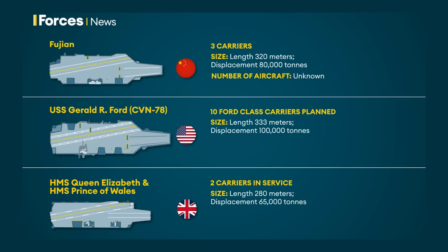Well, there's no real detail on how many jets the Fujian might carry, but there's reports China is developing a carrier version of its FC-31 stealth fighter. The new US carriers carry more than 75 aircraft, including dozens of F-35C Lightnings and FA-18 Super Hornets, while the Royal Navy ships can each accommodate up to 40 aircraft, including 24 F-35B short takeoff fighters.